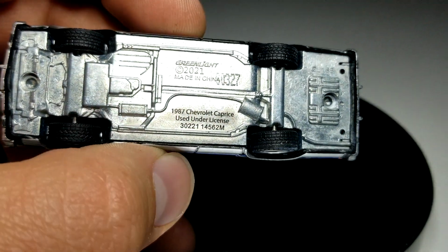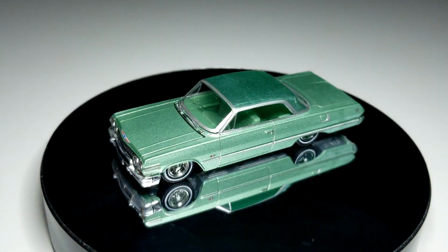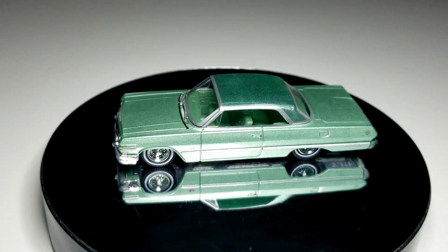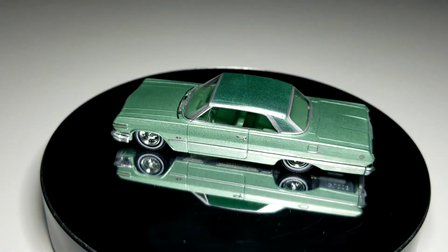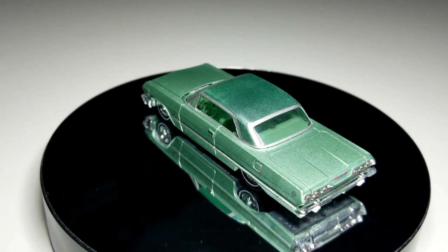So they're going to be making a ridiculous amount of these. We're going to move on to the Impala. This is the '63 Impala in green, like a metallic mint. This guy is absolutely flawless.